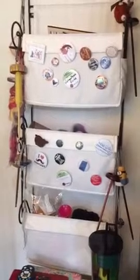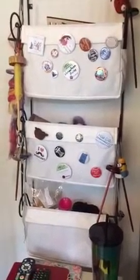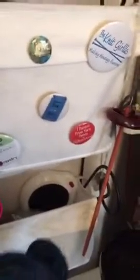This little wall thing I got from IKEA. I'm not entirely sure what it originally was used for, but I turned it basically into where I keep, like, here's my little spinning bowl. I pulled out this yarn because I'm gonna make something. Thank you. I love collecting the pins. Every time someone gives me a pin, I smile and I stick it up here. So I pulled some yarn out. I'm gonna be using that soon, so that's on standby.